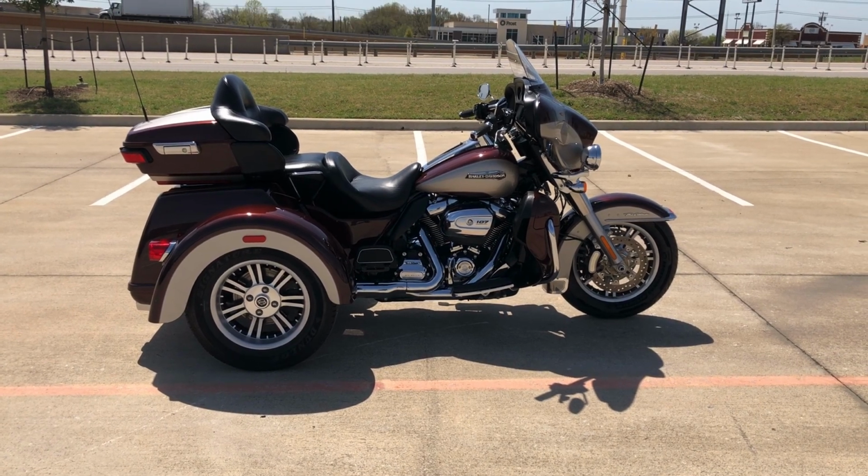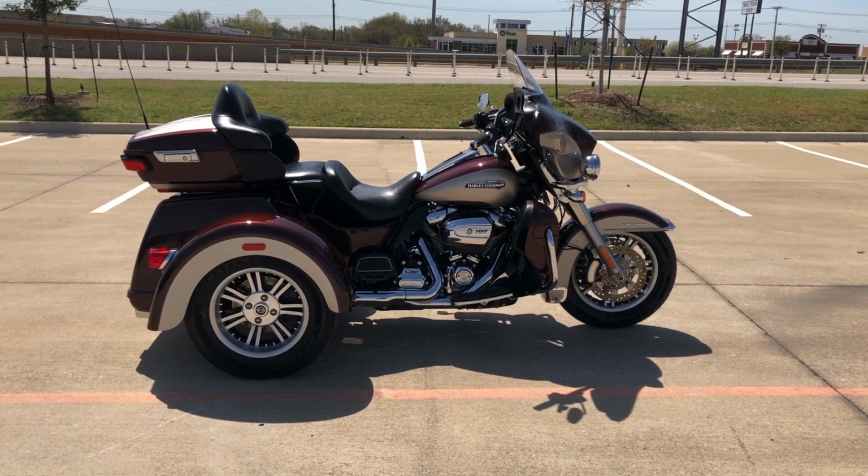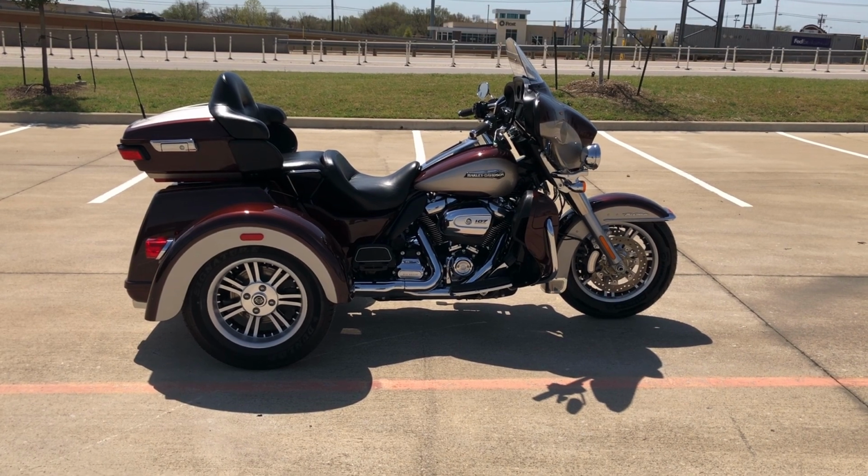If you're looking to save a little bit of money on gas, we've got a 2018 Harley-Davidson Tri Glide Ultra Classic.